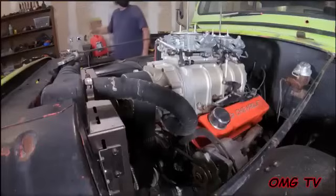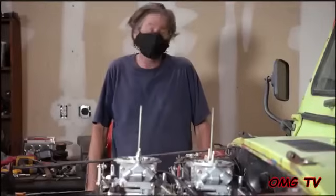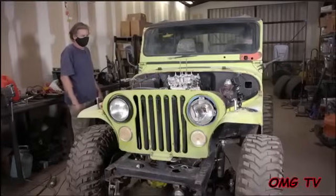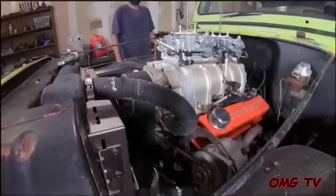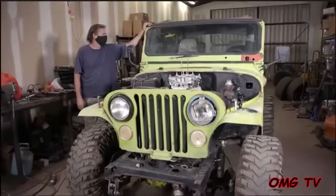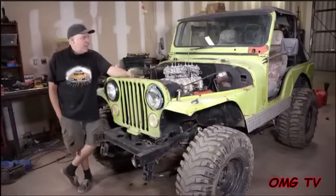Ready? Okay, that's way better than expected. Yeah, fixed. The blown 383 runs mint. No rat-eaten wires or anything like that, so that's good.